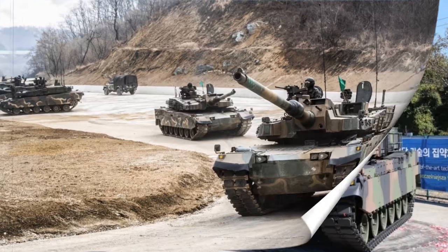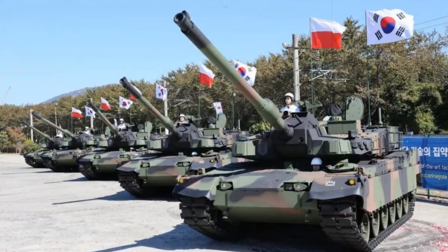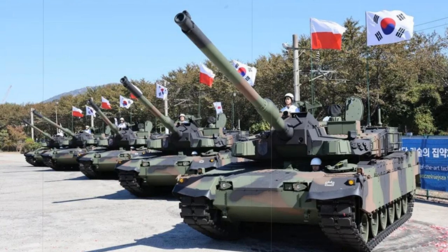Suspension is through an in-arm suspension unit, ISU, arrangement offering excellent cross-country capabilities. Armor protection is standard steel with add-on plates and explosive reactive armor, ERA, blocks.